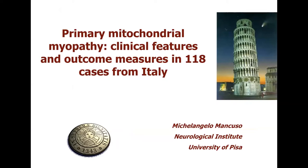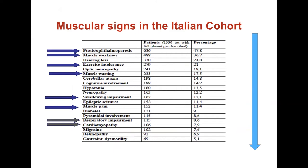As you can see here, we analyzed 118 patients with a PMM. As you know, yesterday we had a very long discussion on this topic. Neuromuscular signs and primary myopathic signs and symptoms are extremely common in the mitochondrial diseases. This is an overview of what we have in 1330 patients in Italy.